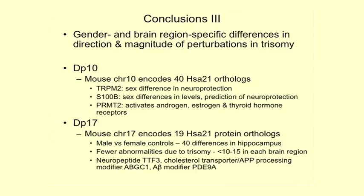DP10, they encode some interesting genes. PRMT2 is a methylase that activates androgen, estrogen, and thyroid hormone receptors. So is there a gender specificity induced by PRMT2, which is exacerbated in trisomy? S100, I know I talked with people here whose favorite gene is also S100, and there are sex differences that have been noted in S100 expression and in prediction of neuroprotection after stroke, I believe.